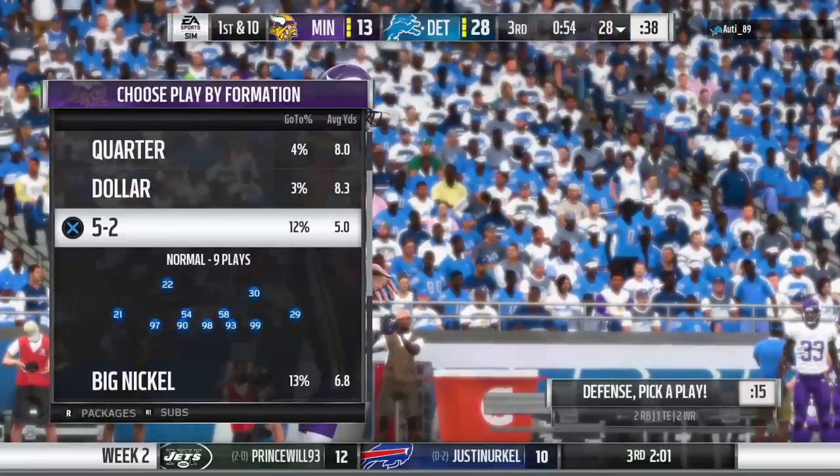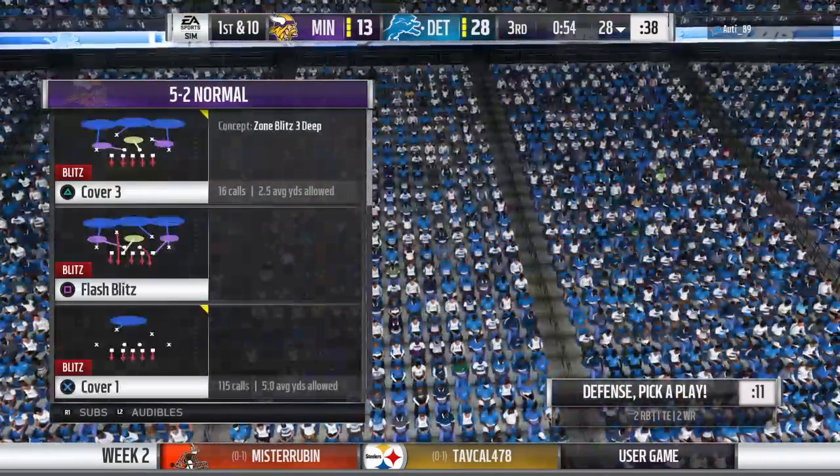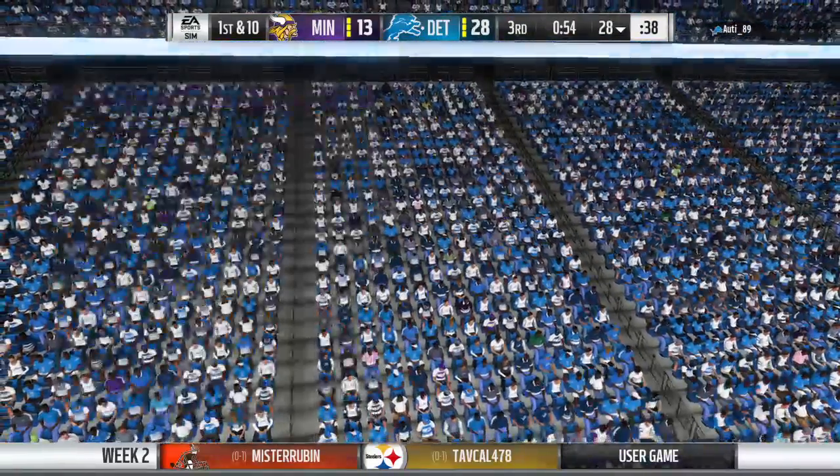And Detroit getting set to go now. This is sort of what you would call a put-away drive, isn't it? They score here, especially a touchdown. It's almost out of reach.